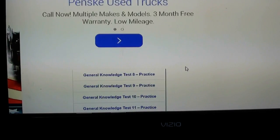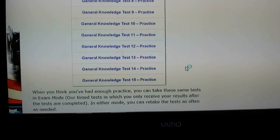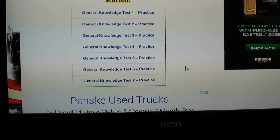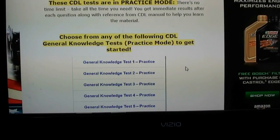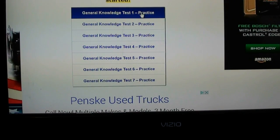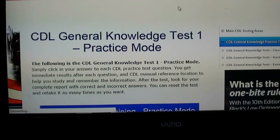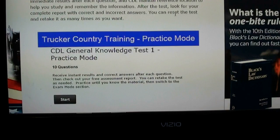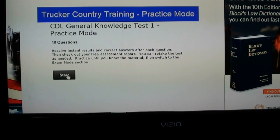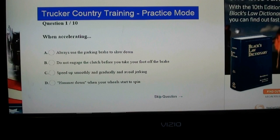And there is 15 practice tests, and these are the same questions that's going to be on your general knowledge test at the DMV. So if you can pass all 15 of these tests, you should have no problem acing your general knowledge test for the CDL. So let's start. We'll just do this test together and show you how this particular site works, and a few examples of what you really need to look for.